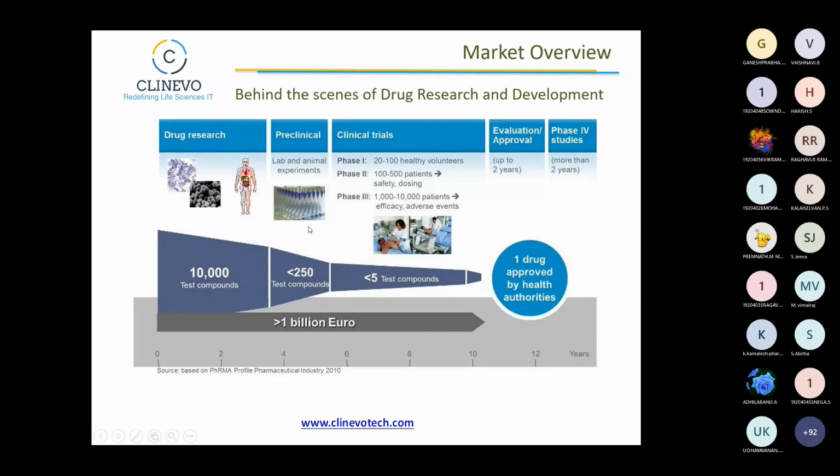Once it crosses this phase, it can go to the actual phase called clinical trials. In the clinical trials, the drug is tested on humans, because you cannot consume a drug without testing, right? So the drug goes through human trials, which are conducted in 3 phases. In phase 1, the drug is first tested on healthy volunteers.